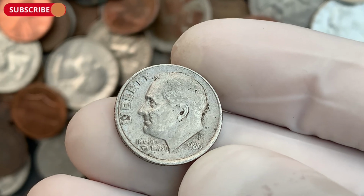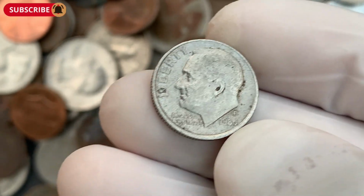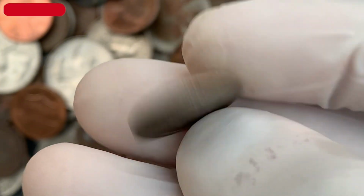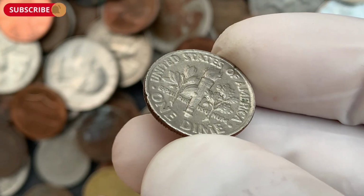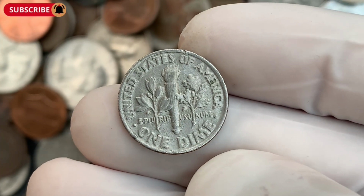Another factor is that the 1980s saw heavy use of coin-operated machines. Damaged dies and stressed equipment increased the chance of visible errors. This historical context explains why so many striking varieties exist for the 1986 dime.